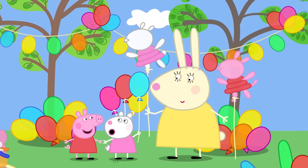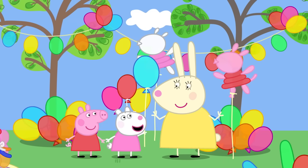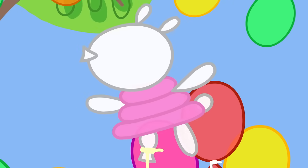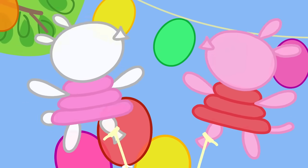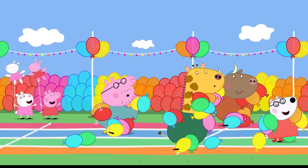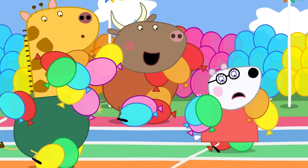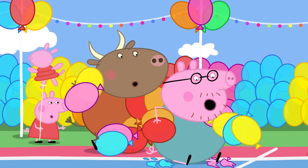Miss Rabbit can make anything with a balloon. Or anyone. Here you go. It looks like me. And this one looks like me. This is the balloon race. Careful, Daddy.